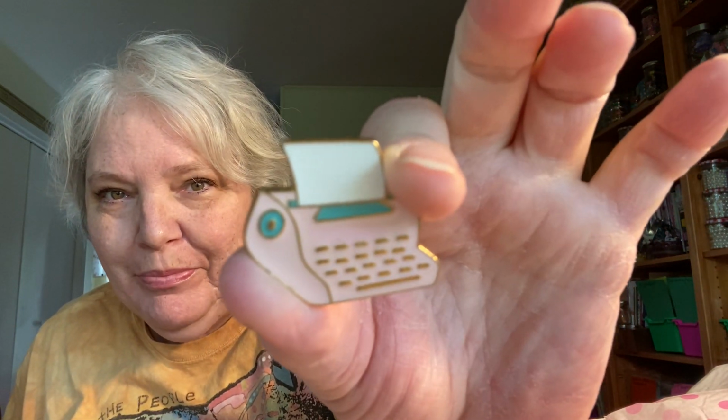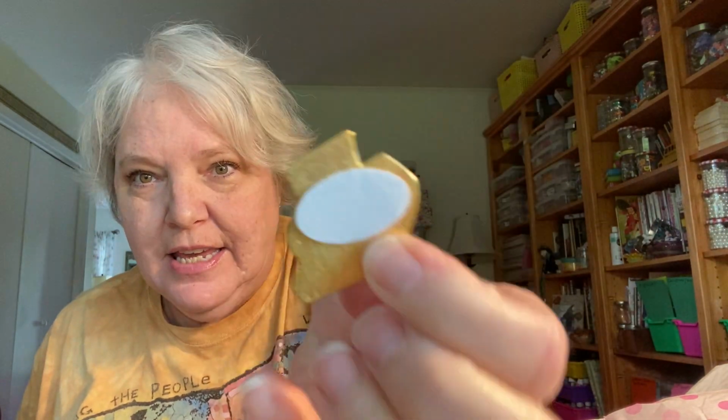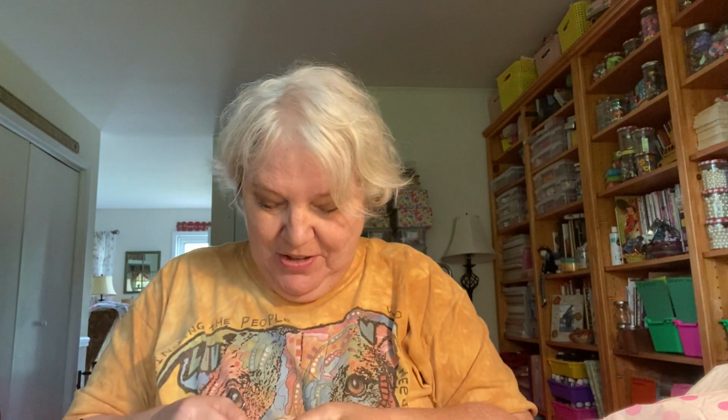Let's see. Oh, I've said many times that I like the old time telephones and typewriters. Look at this little gem. It's enamel, metal, whatever, and it has a sticky on the back. It will definitely be going in one of my vintage journals. Doesn't that look vintage?